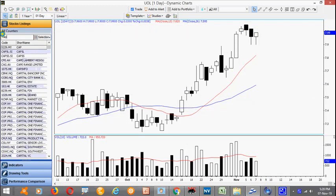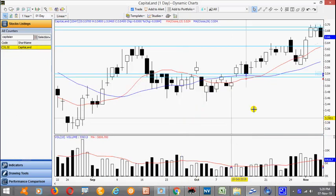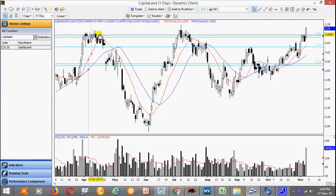Capital Land. Today it staged a breakout. If you notice, it was at the resistance level here, and there was a pullback and a breakout. Important thing, we'd like to see a follow through. Notice the volume is high. This is generally positive.